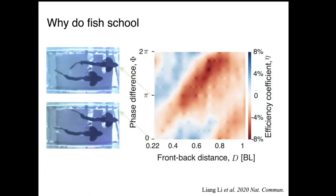Then we took this robotic fish to study two main factors in group swimming. One is the front-back distance. The other one is the phase difference. Front-back distance is easy to understand, but phase difference describes the relative undulation pattern. Phase difference 0 means in phase: you turn left, I turn left; you turn right, I turn right. Phase difference pi indicates two robotic fish swimming out of phase: you turn left, I turn right; you turn right, I turn left. So it's opposite.